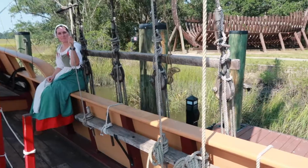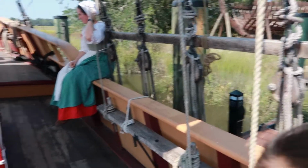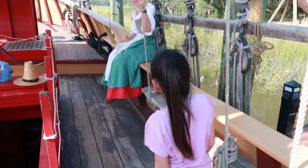And this is the Adventure. It's a replica of a 17th century trading ship.